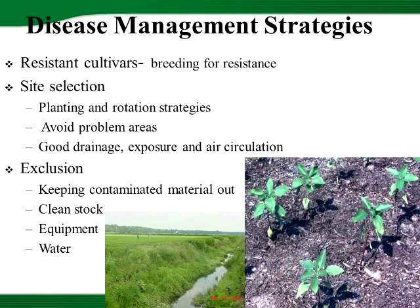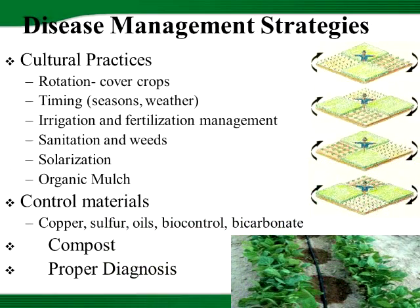Exclusion by keeping contaminated material out, using clean stock, equipment, water. Mostly in farming, you would have that problem. They would cultivate one area that had some type of disease, and then they contaminate other plants. So now they have to power wash the equipment from field to field, depending if there's a known pathogen.